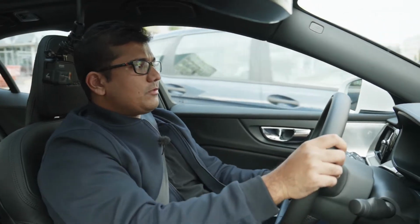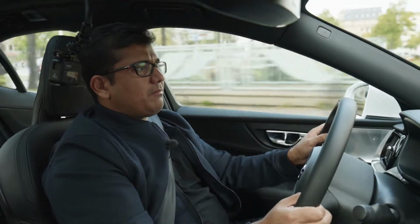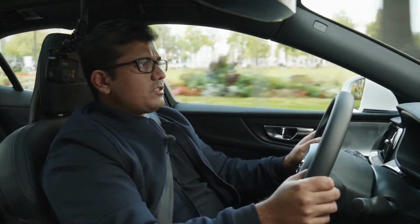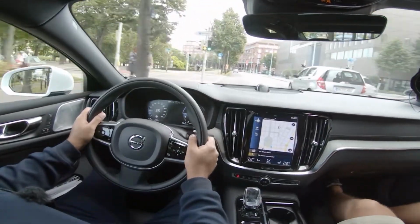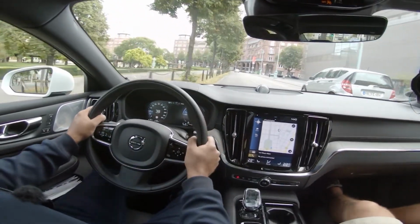The brakes are also really progressive, so very easy to use in the city on these bumpy streets. The suspension is also doing a good job of soaking up the undulations and the harshness, and overall it's not too bad at all.